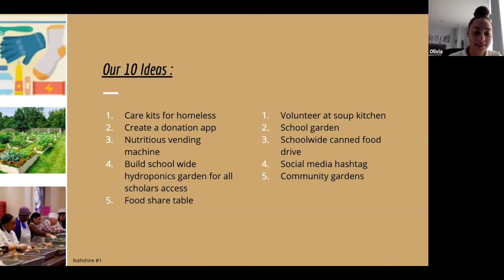Okay, we considered 10 ways to contribute to this issue. Our 10 ideas consist of care kits for the homeless, to create a donation app, a nutritious vending machine, to build a school-wide hydroponics garden for all scholars to access, a food share table, to volunteer at a soup kitchen, a school garden, a school-wide canned food drive, a social hashtag, and a community garden. And of course, we went with what we thought was the best idea, which is our COVID safe food share table.